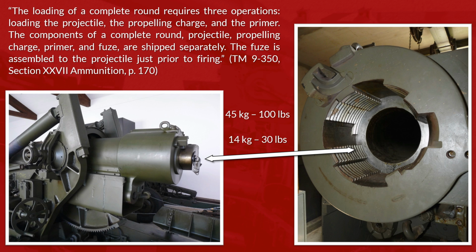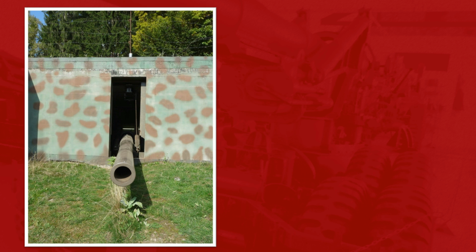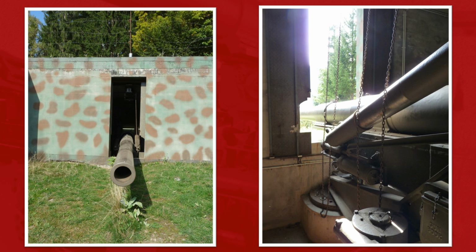And just the projectile could weigh 45 kg and the propelling charge 14 kg. And for reloading the gun, it needed to be brought to an angle of around 15 degrees, cleaned out with a sponge and inspected for fragments or burnt powder bags. So in short, it was quite a huge and complicated piece of equipment. I hope this video gave you a good understanding why artillery units are quite manpower intensive.